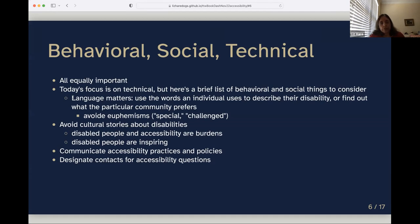If you're talking to an individual person, it's great to ask them how they describe their disability. It's also great to do some research and find out how a community refers to their disability. Words like special and challenged are kind of more alienating than not. And we have these cultural stories, at least from my perspective in the US, that disabled people and the accessibility practices that we engage in are burdens or costly or take too much work.